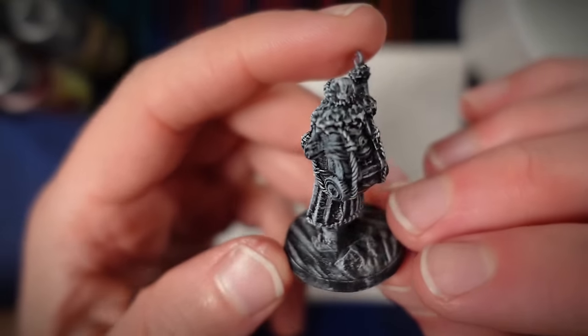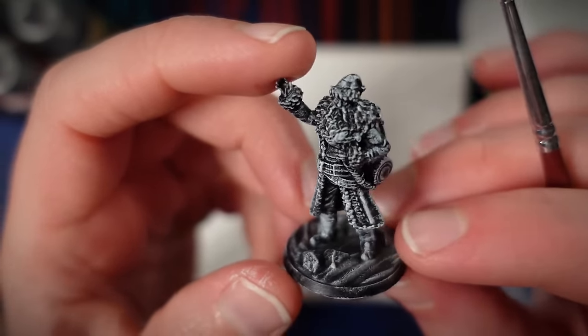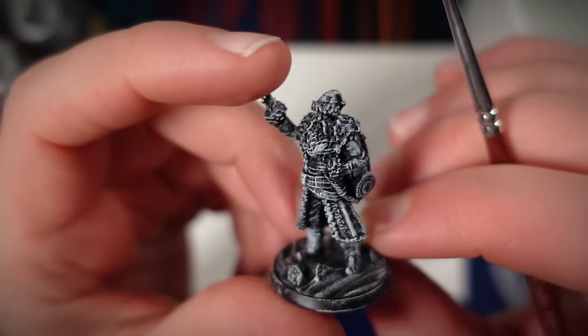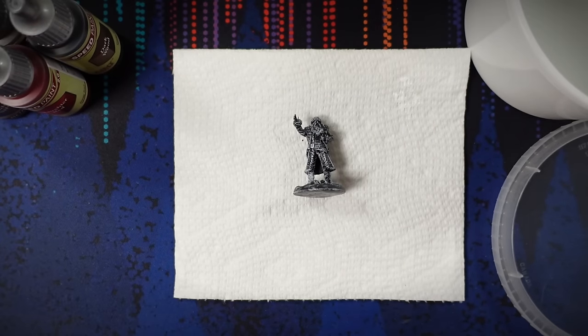Also, I apologize if he's not centered on the camera. Sometimes it's hard for me to inspect the model up close, and then also keep one eye on the camera viewfinder.